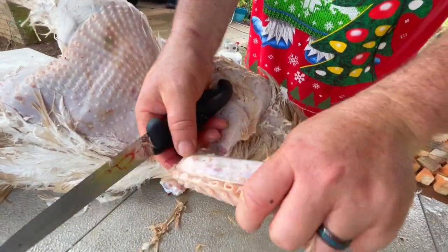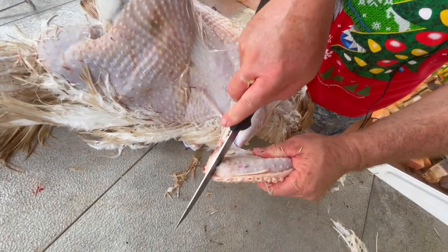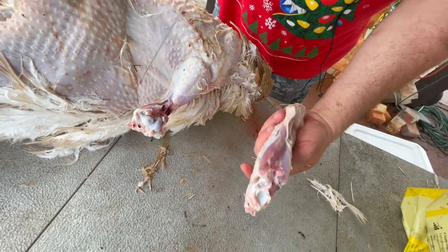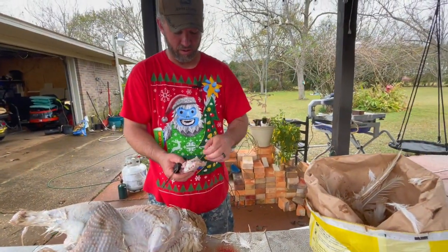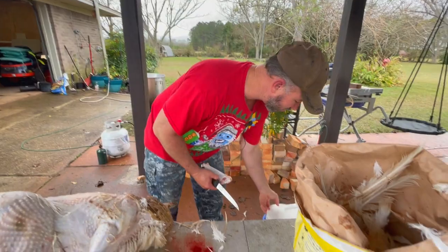And then I find that joint, just right in there. And then take your blade and run right through where that joint hinges, and you'll be able to separate that wing off there. And look how much meat is on that wing. But we'll go ahead and clean these on up. Get most of these feathers off we can. Just put that straight on ice.